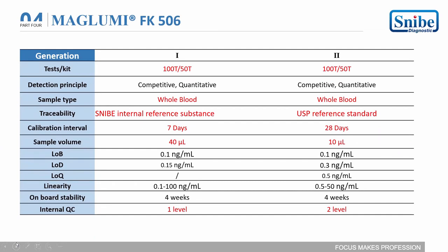As you know, we have two generations for each analyte. If we talk about FK546, which is tacrolimus, we have a first generation and a second generation, and the second generation is more improved compared to the first in terms of traceability, sample type, calibration, onboard stability, sample volume, LOB, LOD, and LOQ, along with linearity and the QC options which we provide free of cost on that platform. So we compare the first generation of tacrolimus versus the second generation, which we call FK546.